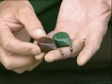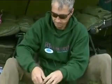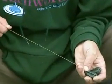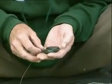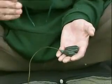Other leads in the Richworth range are the inline leads, and these are one of my favourites, because the bane about using inline leads is obviously you've either got to tie your tackle up when you get there, or you've got to leave the lead on the rod, which is not a good idea because they'll bash into your rods and they could damage your rod, which is not what you want to do.